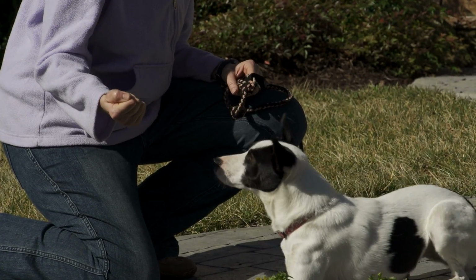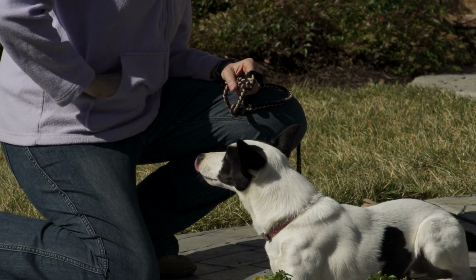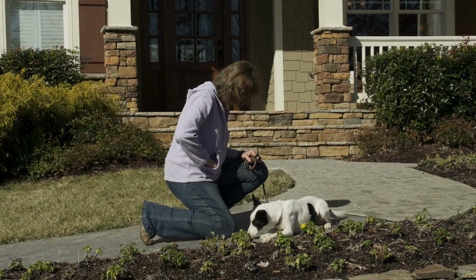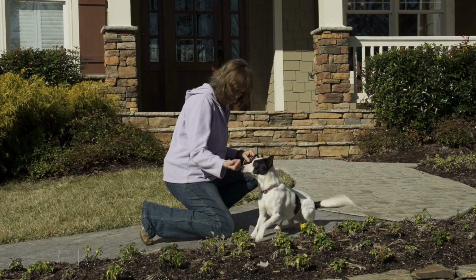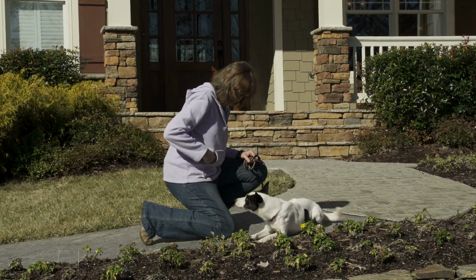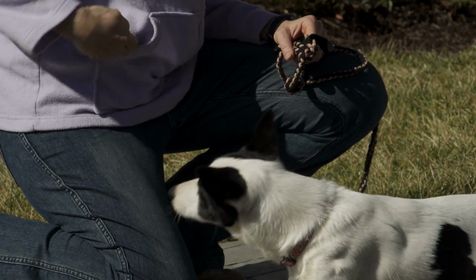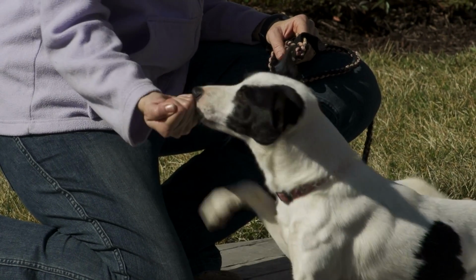Important, at this stage you are not yet saying a command like leave it. When you can present your fist with the treat and your dog will not make any contact or try to get the treat, then you can add the cue. Say leave it as you present your fist with the treat. Praise and reward when your dog ignores the treat or backs off.